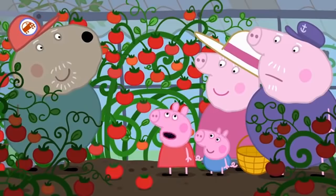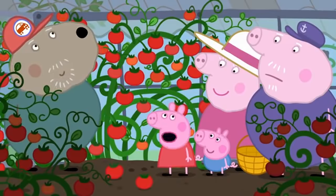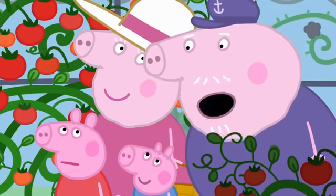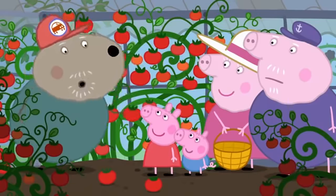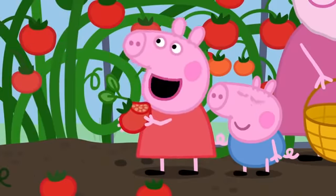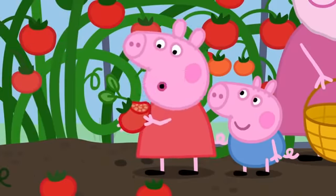The tomatoes have done very well this year. They look a lot bigger than your tomatoes, Grandpa. They may be bigger, but that doesn't mean they're better. Peppa, would you like to taste one? Yes, please. Mmm, yummy. That is the best tomato I have ever tasted, ever.